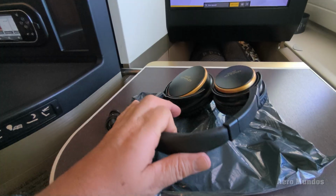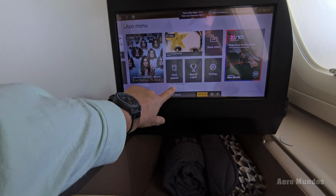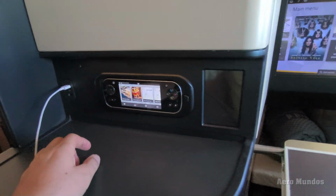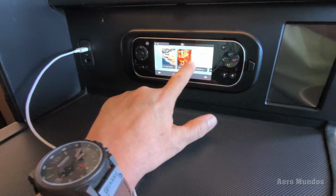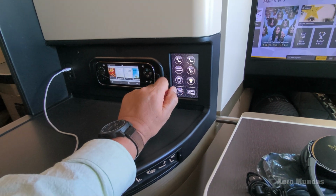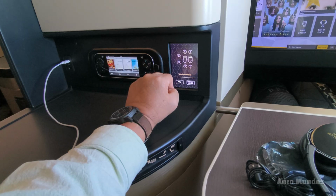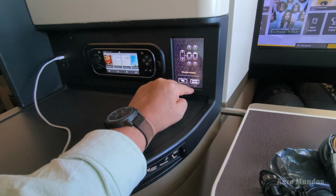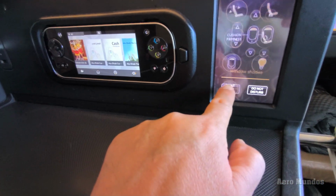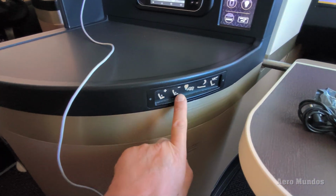Now the bag is open and the IFE can be monitored as you touch the screen, yes, or through the remote. Here is a small screen to control the seat and the light, also the window shades, the do not disturb sign. The seat can be controlled through here and the controls here below.